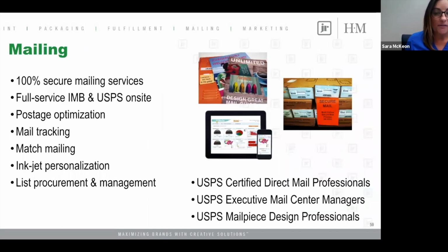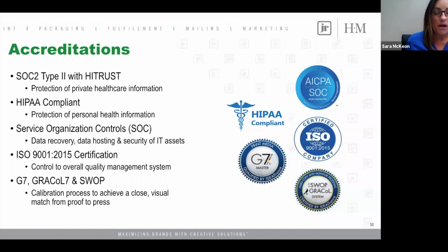I won't run through every single accreditation that we have, but ask questions. If something is new to you, something you're questioning what it is and why you should have it, why it's important, please reach out to us. We'd love to share more information. They're all very important, and we invest heavily in those to make sure that we're operating to the best of our ability every day.